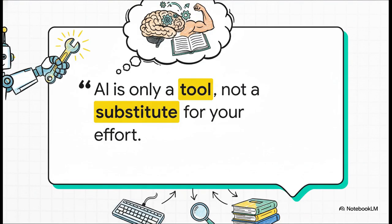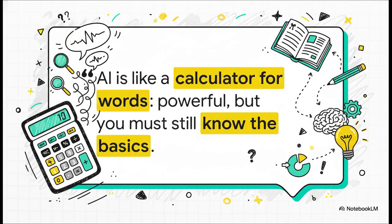You've got to remember, at the end of the day, AI is just a tool. It's there to assist your learning, to help you, but it is not a substitute for your own critical thinking and your own effort. The real work, that still has to come from you. I absolutely love this way of thinking about it. AI is like a calculator, but for words. A calculator is an amazing tool, right? It speeds things up, but it's totally useless if you don't understand the basic principles of math. You still need to know which buttons to press, and more importantly, why you're pressing them.